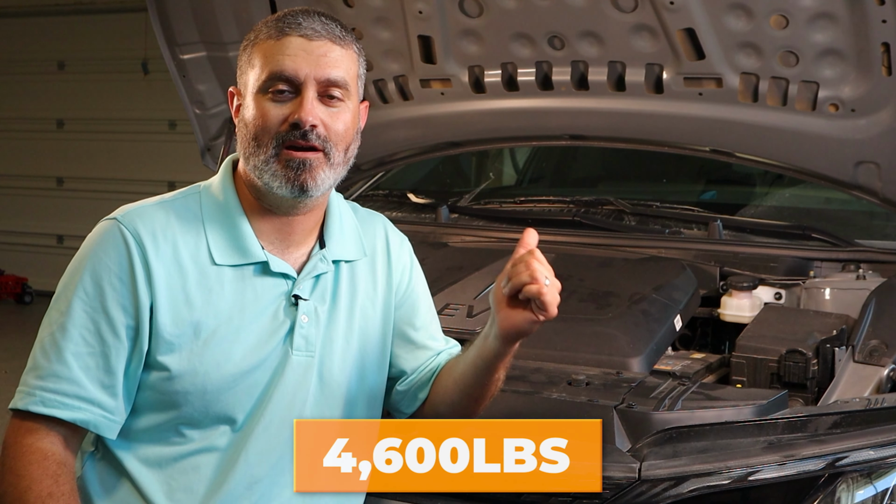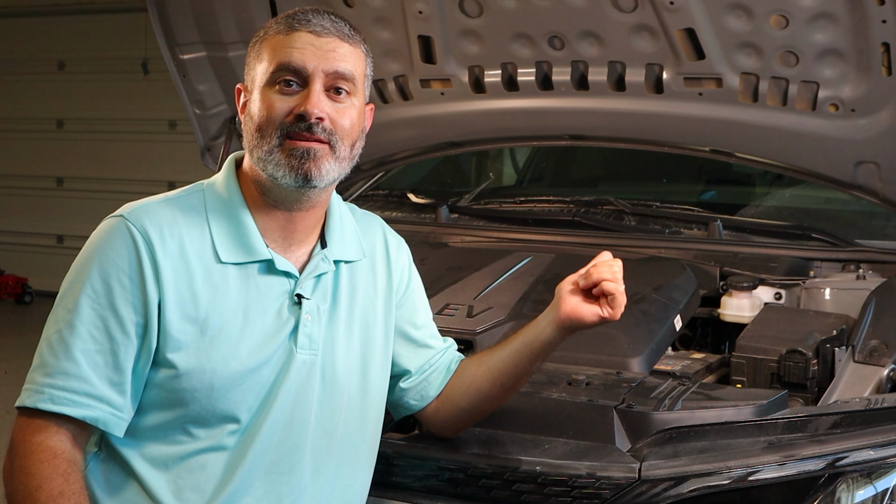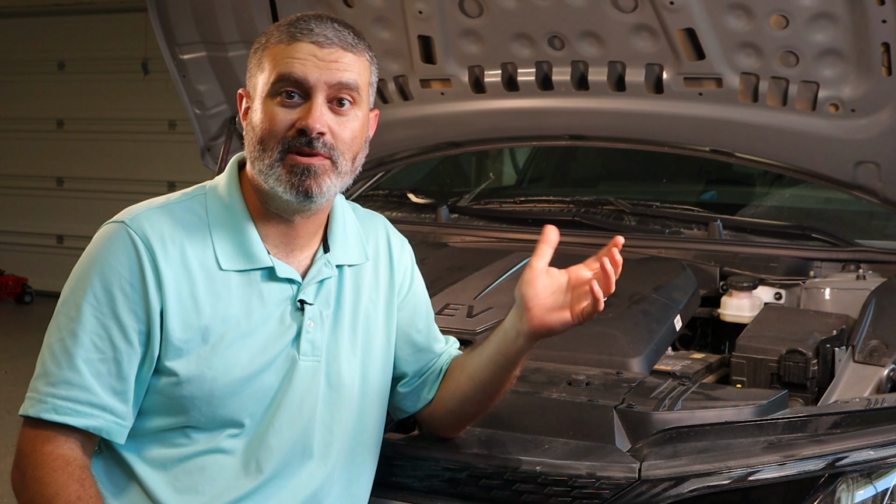It does have a quick onboard charger. If you can get the actual charging station that actually has all the juice, you can charge this bad boy from 10 to 80 in 15, 18 minutes, somewhere around that range.